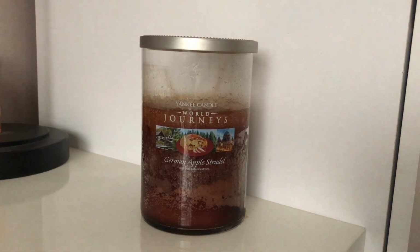So obviously if you want to give it a go, I'm going to assume it's very similar to this. Maybe it won't throw as good, or maybe it's got slightly different notes, but I can't imagine that German Apple Strudel and Crisp Apple Strudel would be too much difference. But obviously let me know if you've already had the new release of Crisp Apple Strudel and if it is different. But if it's really good as well, I'd love to get my hands on one of them, because this has been such a lovely candle. It'd be nice to get a little stock of them.